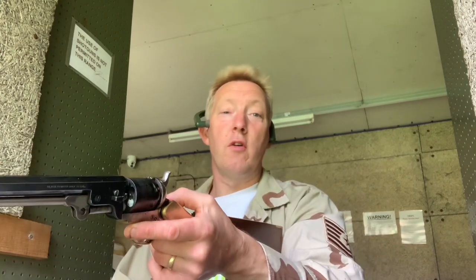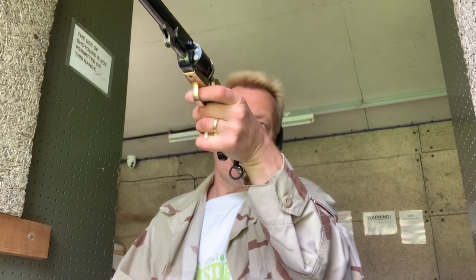It is the bang from just the percussion cap. And here's the black powder.